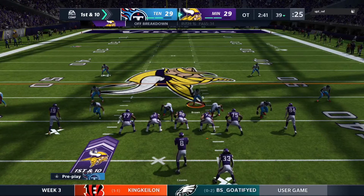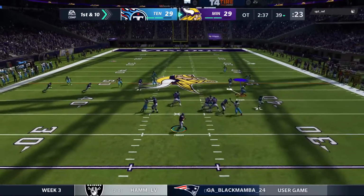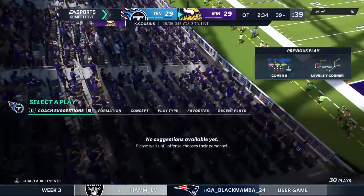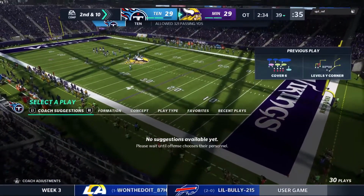A 1,000-yard rusher a year before, the first one the Vikings had since Adrian Peterson, was dominating their carries. And having Cook in the lineup for the bulk of the season made Minnesota exactly what their head coach Mike Zimmer wanted them to be: a much more physical team that complemented their defense.